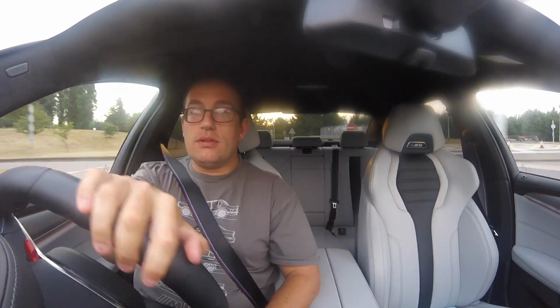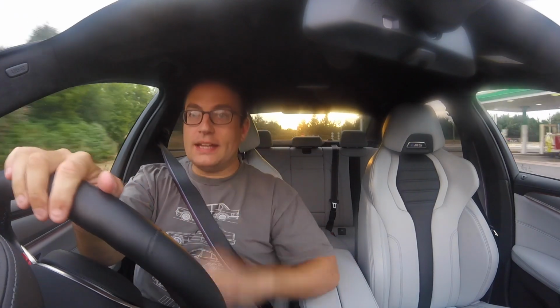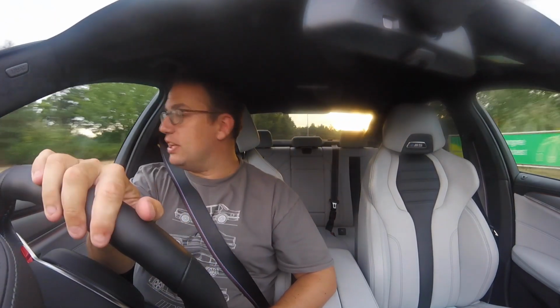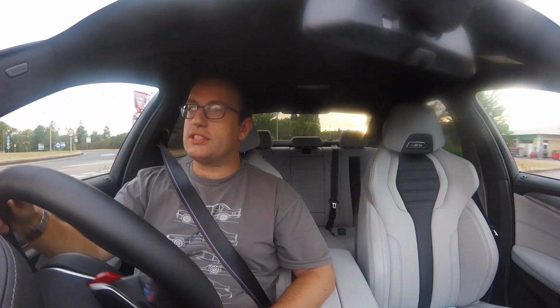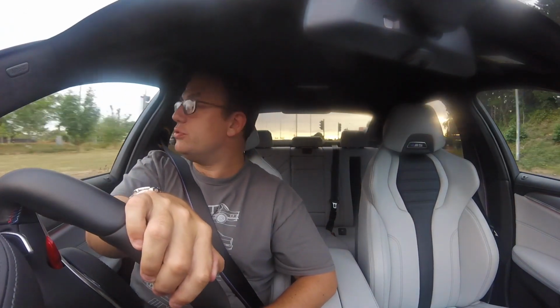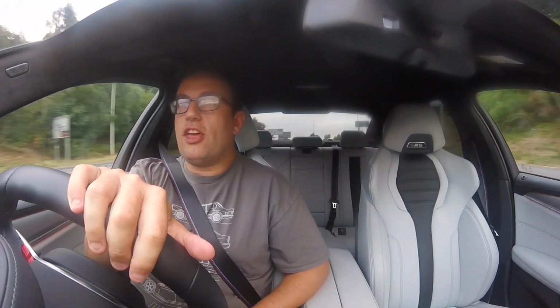So here we are. You'll see from the pictures that I'll add into the video, this is a really stunning blue one. I absolutely love this colour with black wheels. It's done 5,000 miles. I've done 280 of those so far. This is my third M5 now.